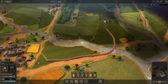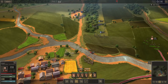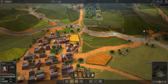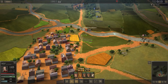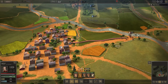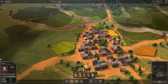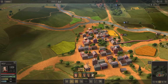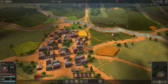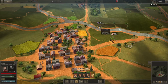So get to the town and then dismount. Have to hold for 12 minutes. Like I said, I'm assuming 12 minutes until reinforcements arrive. What are you doing, Stuart?